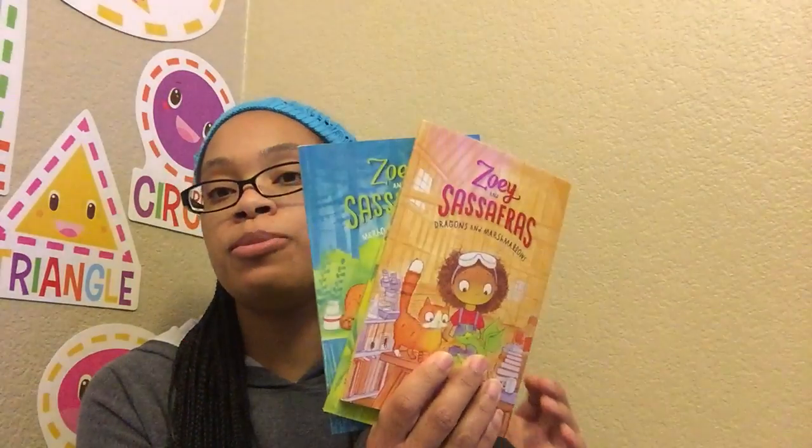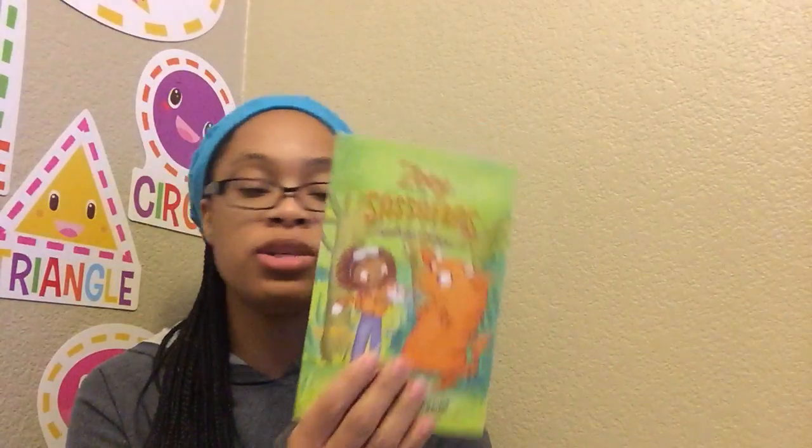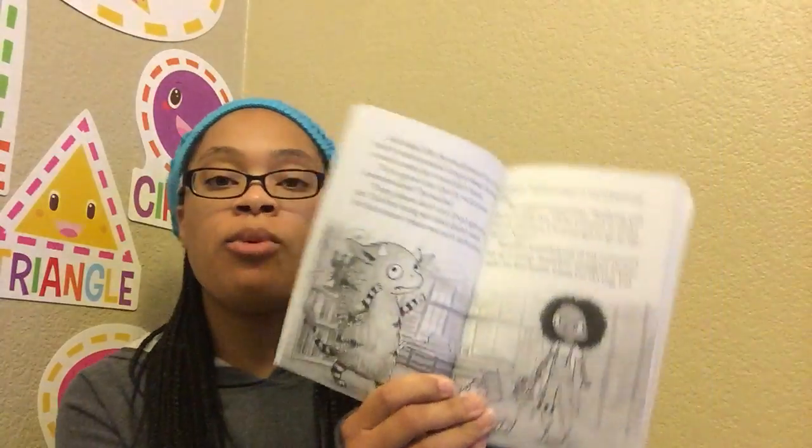So to Clark, he has been reading the Zoe and Sassafras books. They've really enjoyed these so far. They've gotten through the first book, Zoe and Sassafras, Dragons and Marshmallows, and they've gotten through the second book, Zoe and Sassafras, Monsters and Mold. And they like the illustrations in here. They're simple, black and white, but they like having those, and especially my 5-year-old likes having something to look at while his older brother is reading to him.